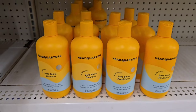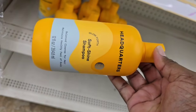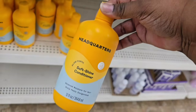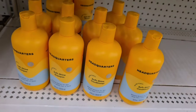They also had some name brand hair care products. Now, this is by the Headquarters brand. If you look, this is the Sunshine shampoo, soft shine shampoo, and they also have this one, the coordinating conditioner. Now these do sell for much more online at other locations, a steal at $1.25.